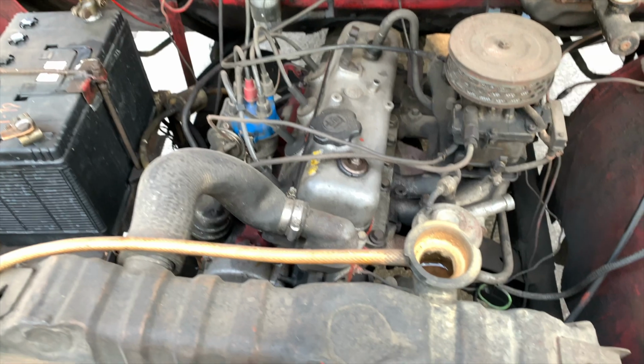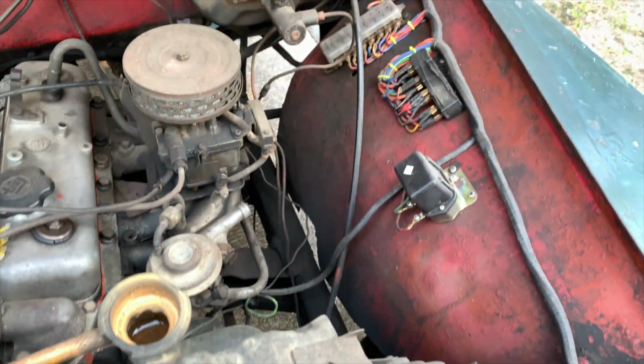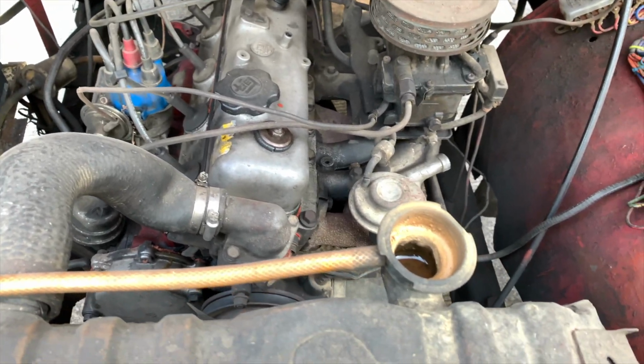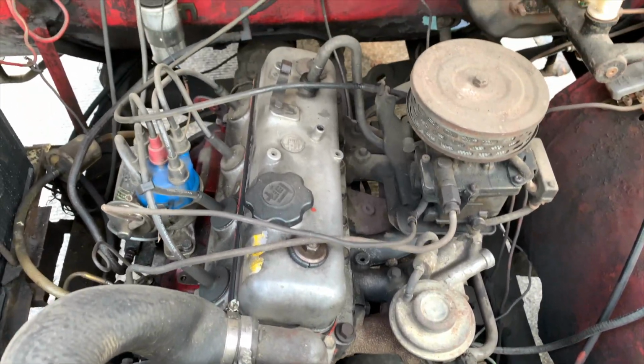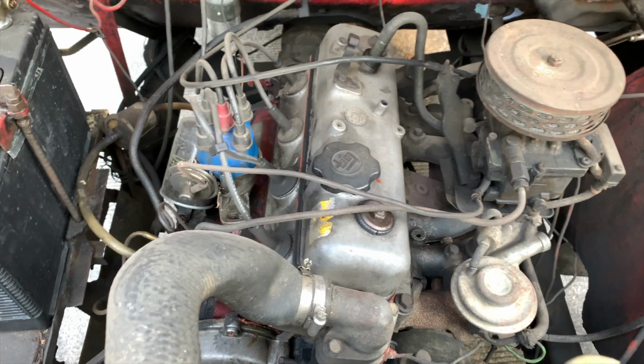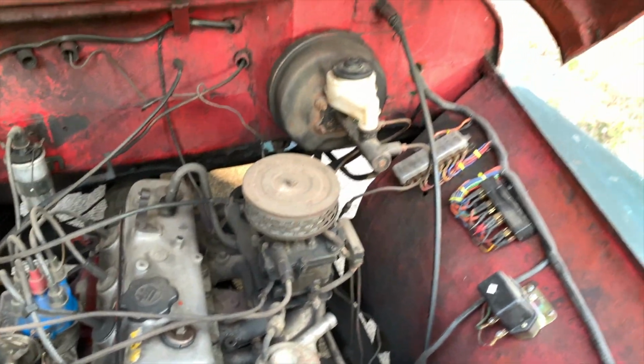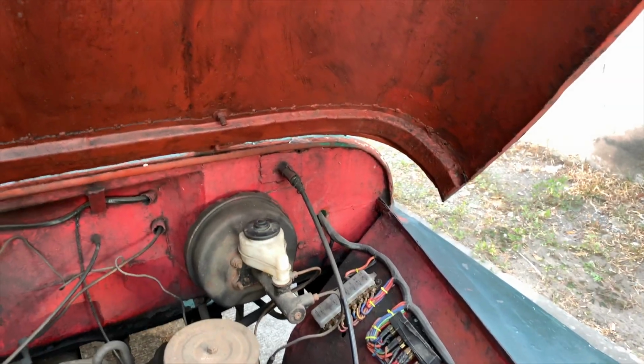So after finally figuring out how to open up the hood, here is a look at the inside of Grandpa's Jeep. So that is a Toyota 4K engine, and yeah, it looks like the Jeep at one point was red. It's been commonly debated that it wasn't red, but I do remember as a kid that it was some sort of reddish orange color.